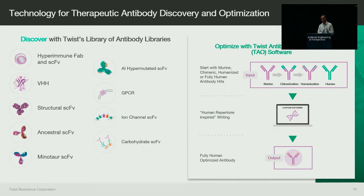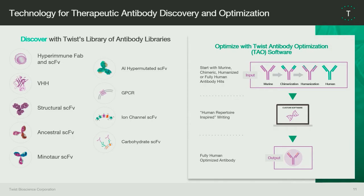As I mentioned, our business is really segmented into two components. On the discovery side, we have over 18 libraries in our library of libraries, ranging from Fab to single chain to VHH single domains, and they're all in phage display. So they're easily, readily available to pull out of the freezer and, at a moment's notice, start panning and screening against your individual target. I'm going to go into the specific design for each of these libraries in this presentation.